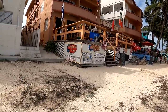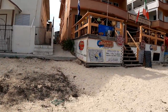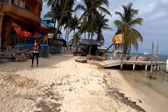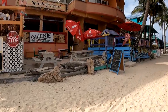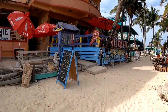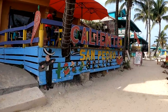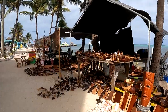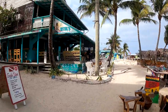Wahoo's Lounge. This is where they have the chicken drop on Thursdays, for those of you interested in that. Spindrift. It's caliente. Good margaritas there. Costels.